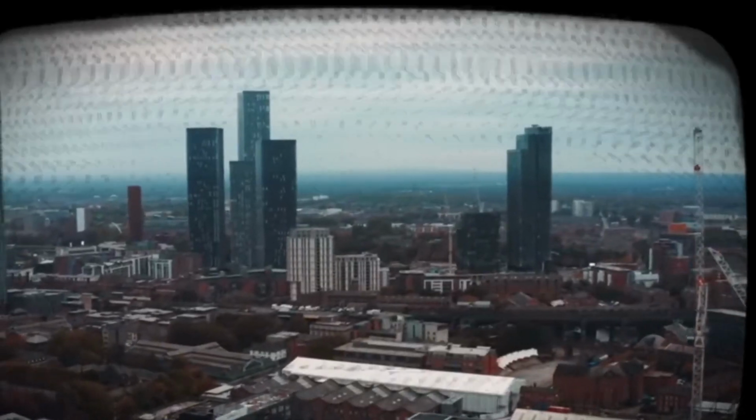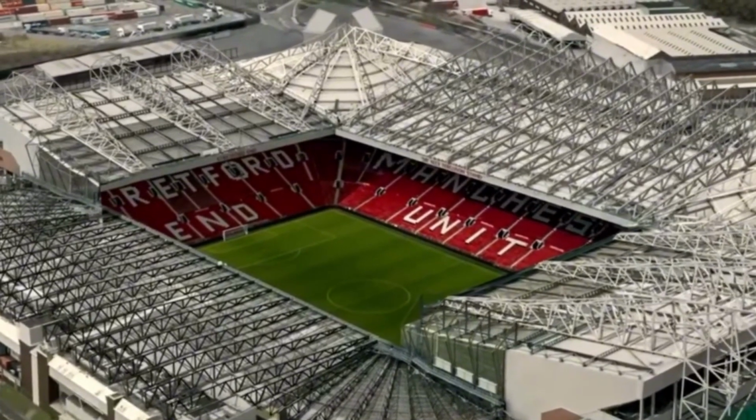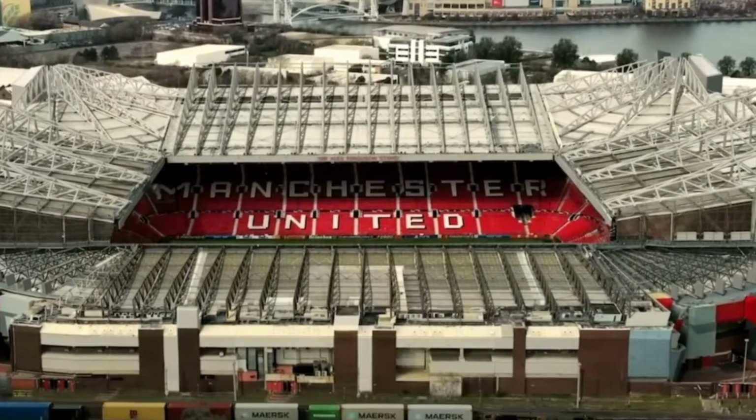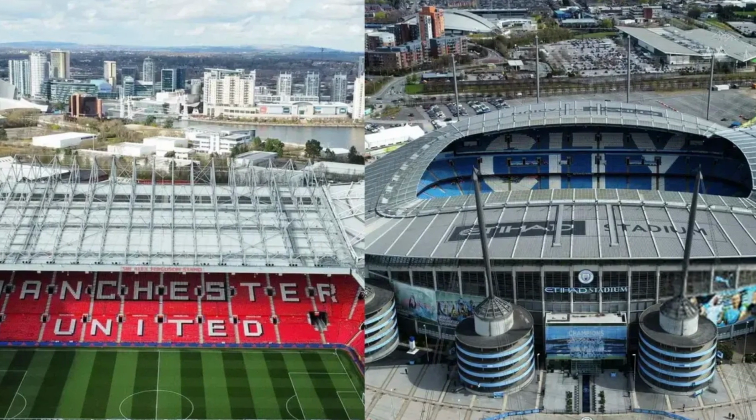And let's be real, the guy's got a point. Manchester is one of the football capitals of the world, so having a 100,000-seater stadium would not only give United an incredible home ground, but also attract massive global events, bringing prestige and economic benefits to the city.